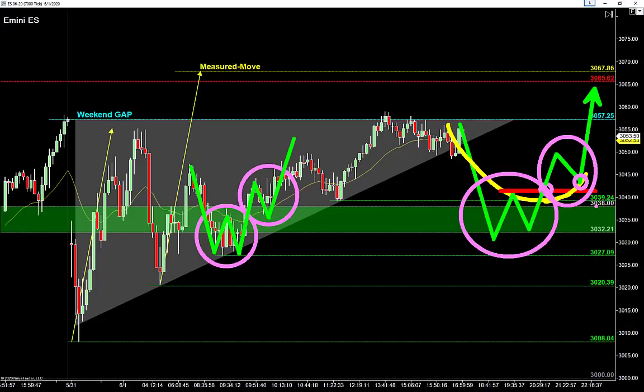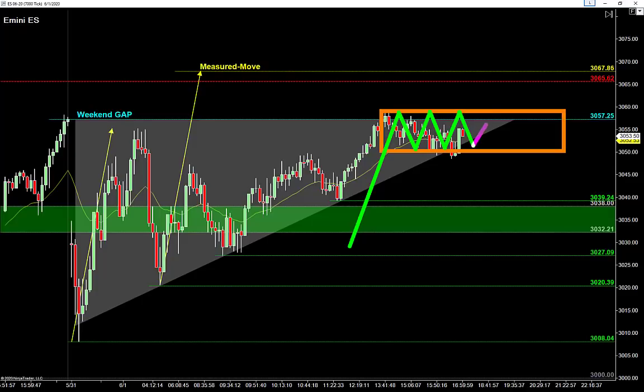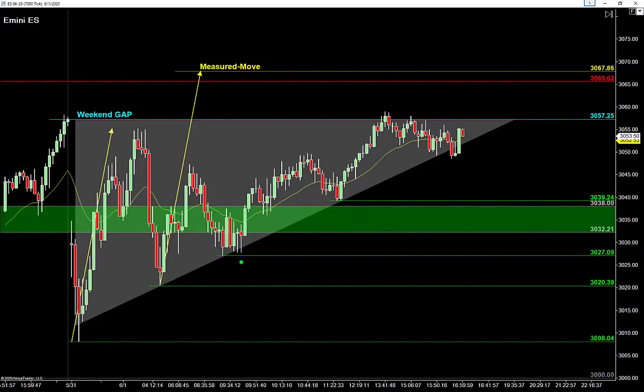Now on that same note, if we don't get that pullback, if the market just kind of goes sideways up here, not much changes. Again, we've got that bull market into a trading range. I'm going to try my best now, and of course we'll want to latch onto wherever those levels of support are.